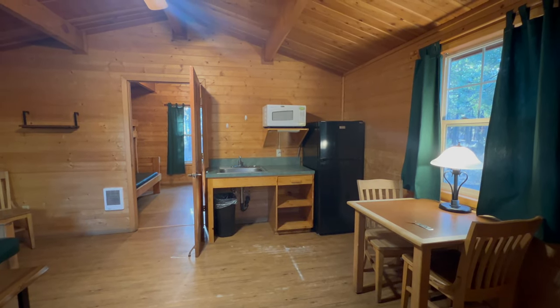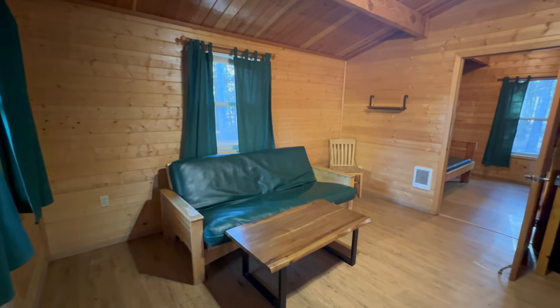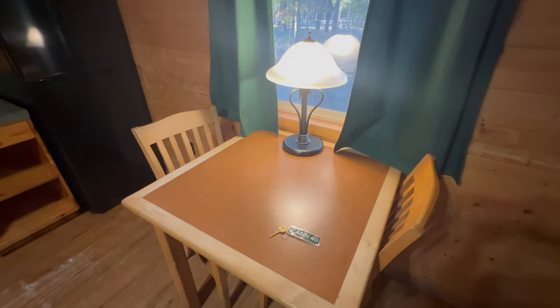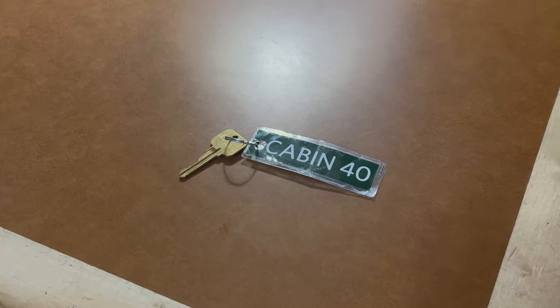These deluxe cabins are also ADA accessible, with an entry ramp to the side of the cabin, low door thresholds, holding bars in the restrooms, and a pull-down shower bench. Let's take a look around the cabin.